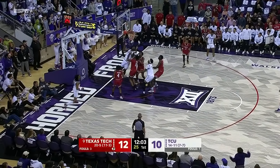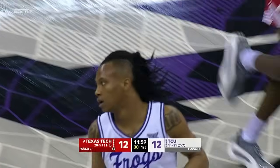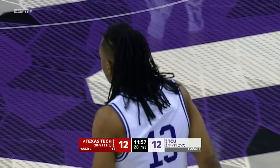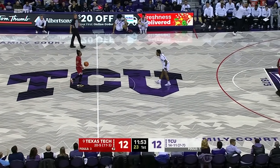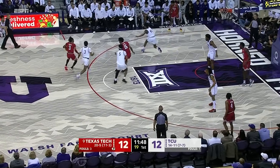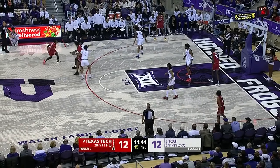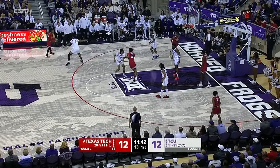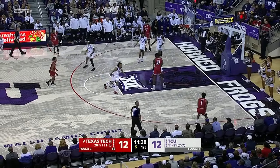4th turnover by Texas Tech, and White takes it coast to coast. That's what he needs from Trey White. For this TCU team to reach their potential, it needs more of the UNC Wilmington Trey White, the guy that can drive it like that, get to the rim, get on the glass, not just a jump shooter. Get into the contact, get to the foul line for this team. 20 points per game for UNC Wilmington last season. He has really struggled from the field as of late.